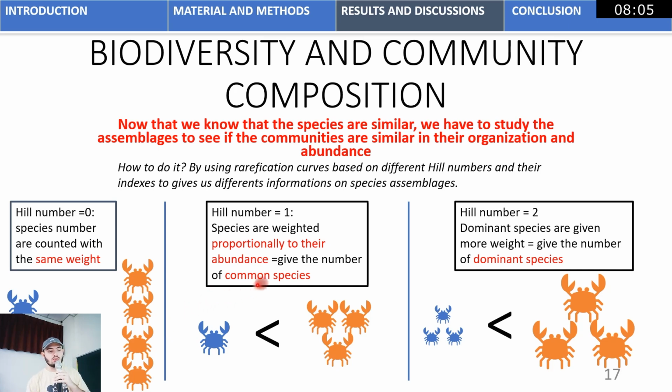Then we're going to use Hill number 1, and species are going to be weighted proportionally to their abundance. So for example, our 10 shrimps are going to weigh a lot less in our effective species than the 1,000 mussels. Hill number 2 is going to give more weight to dominant species. As I said, for example, the mussel has high biomass and high importance in the ecosystem, so they are going to be given more weight than, I don't know, 1,000 shrimps that are going to be less important.